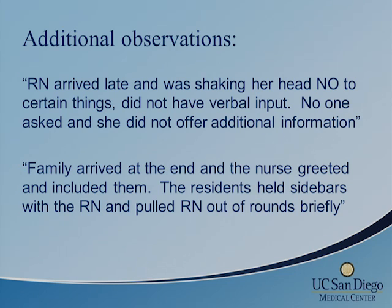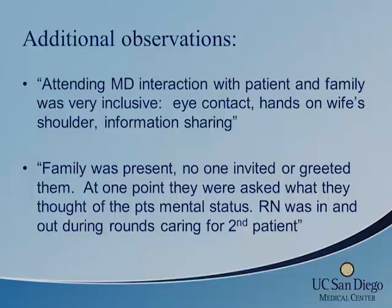Family arrived at the end, and the nurse greeted and included them. The residents held sidebars with the RN and then pulled the RN out of rounds briefly. And again, these are the graduate student observations. Attending MD interaction with patient and family was very inclusive: eye contact, hands on the wife's shoulder, information sharing. As opposed to family was present, but no one invited or greeted them. At one point, they were asked what they thought of the patient's mental status. RN was in and out of rounds caring for the second patient.